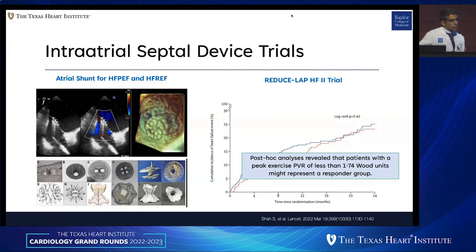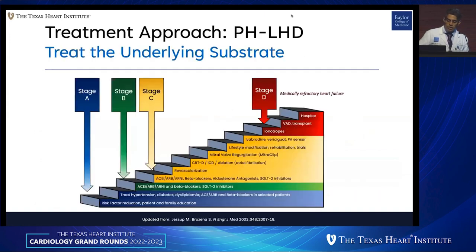And so I think what it got to was that if your RV couldn't handle that extra shunt, then you weren't going to do well. Those patients who didn't do well with the shunt classically fit the older PH patients, such as males. So again, we'll see where this space goes as far as intraatrial septal device trials are concerned, but certainly it's something to address left atrial hypertension.